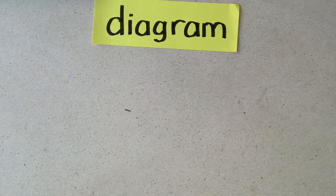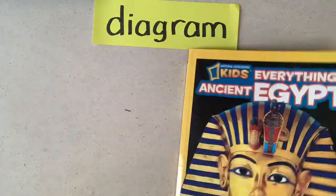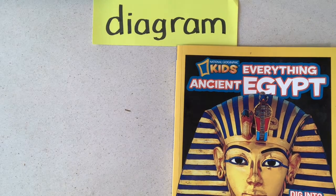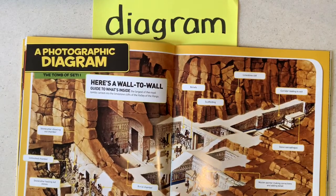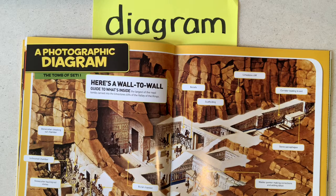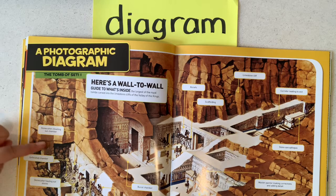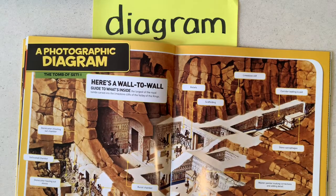Diagrams can also be very, very detailed. Here's a diagram from this book. It's called Everything Ancient Egypt. So if you're interested in ancient Egypt, this would be a very, very interesting book for you. On this page, we see a picture of the inside of the limestone cliffs of the Valley of Kings. And so it's a drawing that shows all of the different rooms that you travel through into the cliff.